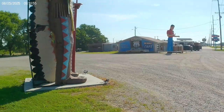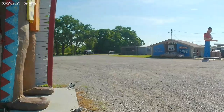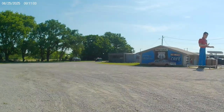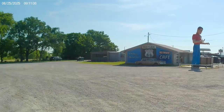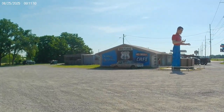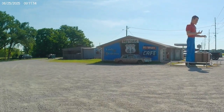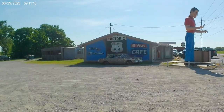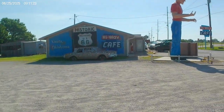Okay, I thought I'd get back on here just real quick. I completely forgot to get part of this with the car with all the stickers on it. I think that's about all of the outside of the Highway Cafe. Now I know the car and all this wasn't here, the Big Bill, like I said earlier, was not here. So let's just go over here and look at this car.